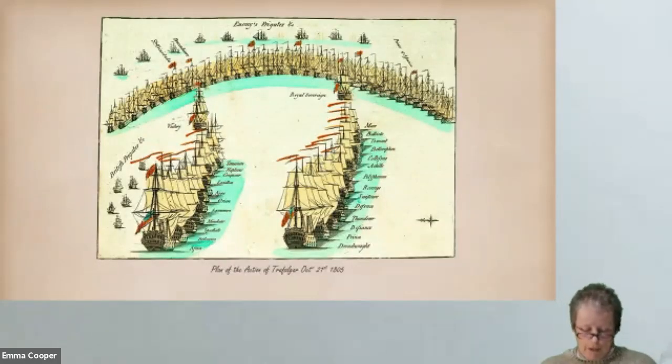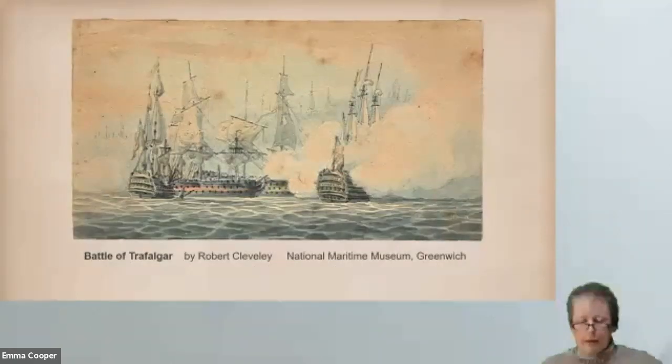Now, the Battle of Trafalgar, 21st of October, 1805. The Temeraire followed Nelson's flagship, HMS Victory, into battle. Running headlong into the enemy does have its dangers. By the time the Victory and the Temeraire reached the French and Spanish fleet, they had sustained a huge amount of damage.